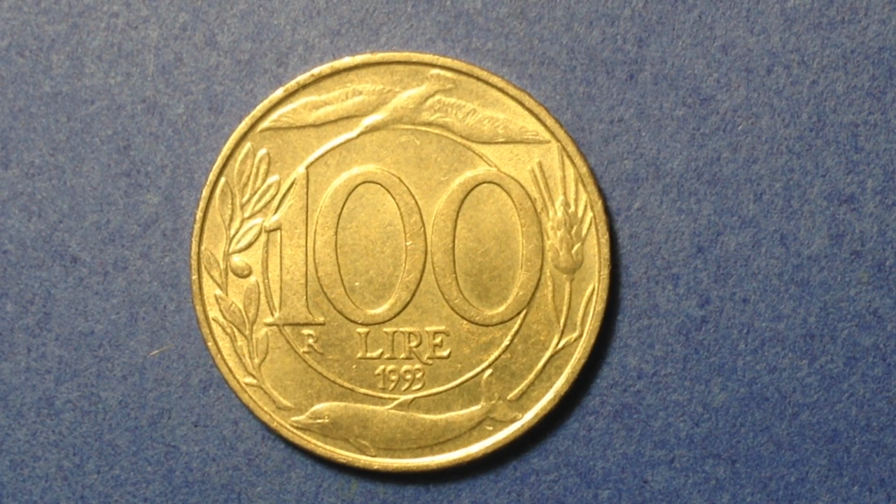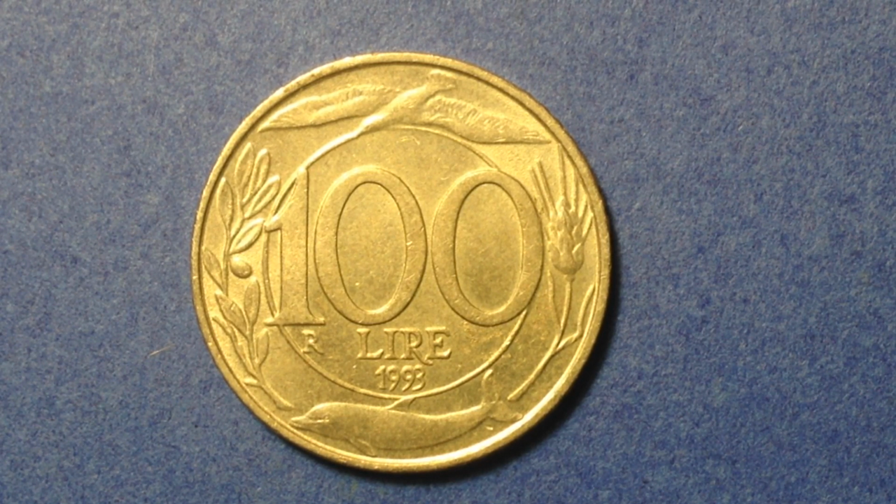The actual metal content of the coin is copper and nickel. Its value is 100 Lire, which is abbreviated 100 ITL. It has a weight of 4.5 grams, a diameter of 22 millimeters, and a thickness of 1.5. What you're looking at is the reverse. The reverse has some neat imagery to it, so I'll point out what those images are.